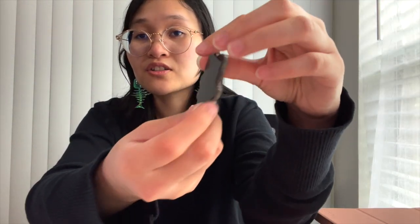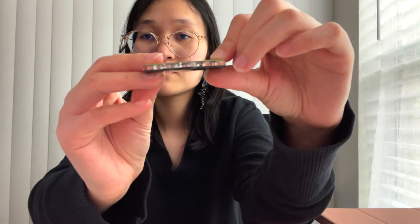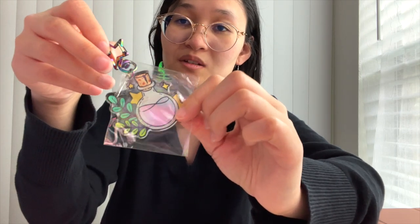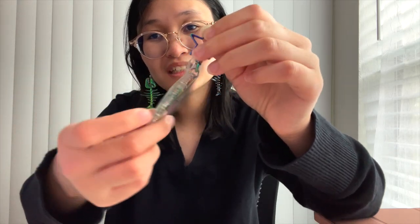These are just flat back magnets and it's just acrylic with epoxy glue. I also got these potion bottle charms made with these holographic star clasps. Super cute. I'm not gonna take this out of the packaging just because I'm too lazy to put it back in. But here it is.